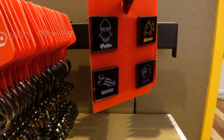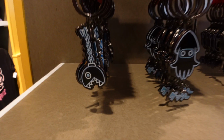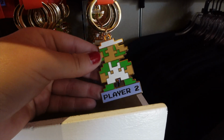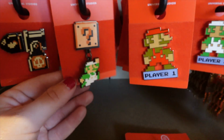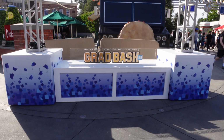They also brought back these pins and these keychains. I actually have this one. Okay, they also have these keychains. These are new. We got player 1, player 2, and another player 1 and player 2 pin. They're really stepping up their pin game here. We got this one. Look at this. Super cool.